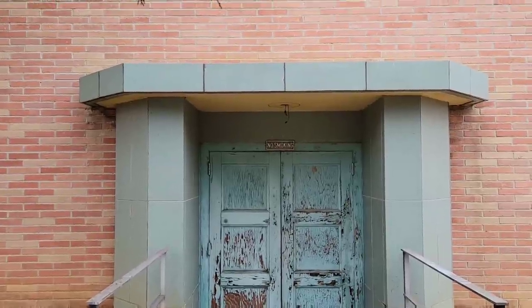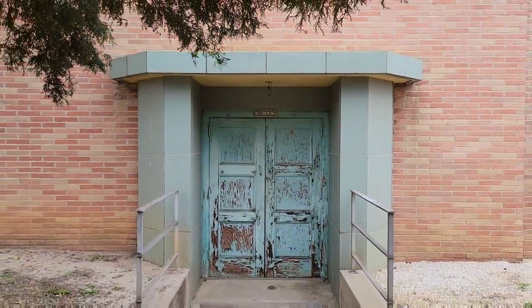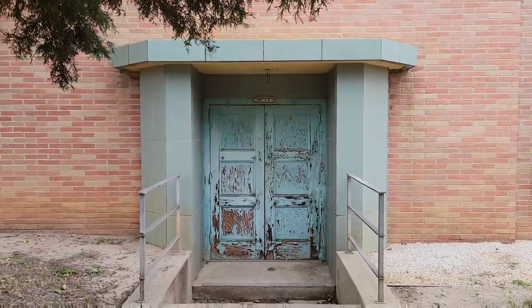You can even still see a no smoking sign above the doors, just like the one that you can see in the movie. There's also a light that can be seen above the door in the movies. That's no longer here, but you can see the wires hanging down from where the light used to be.